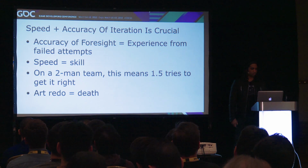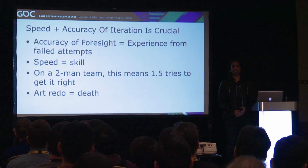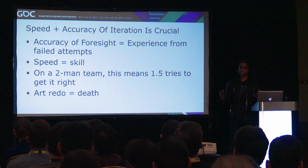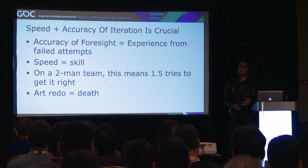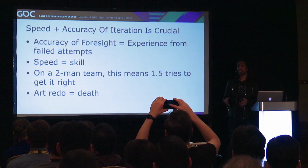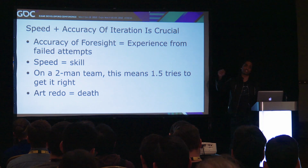The final thing I want to end on is speed versus accuracy of iteration, which is crucial. This goes back to executing is key, iterating is key. I always use the analogy of hill climbing. If you're on a plot of land and you're trying to find the highest hill, how great your ideas are comes from experience, and that's the equivalent of having traversed this plot of land or something very similar to it. I think the tallest hill is going to be in that direction.